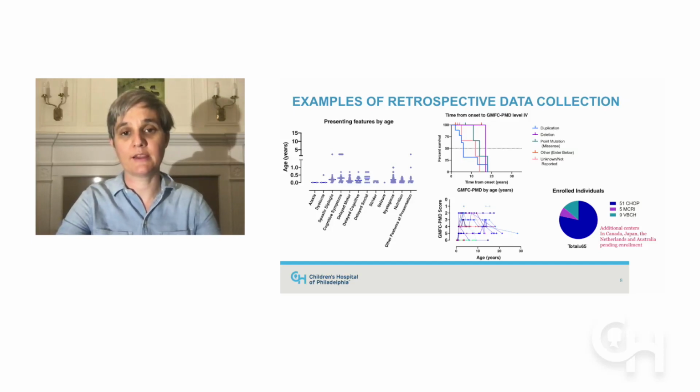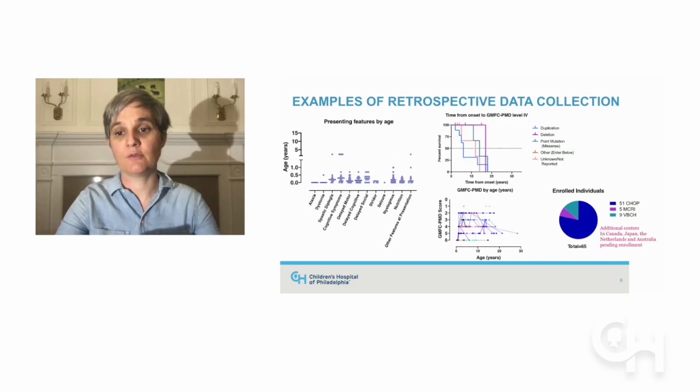So we're applying a new scale that we've called the GMFC PMD, and we're able to demonstrate that patients with deletions so far look like they're maintaining ambulation and certain motor skills for a longer amount of time. Right now, this is done based on approximately 65 patients collected in the study.